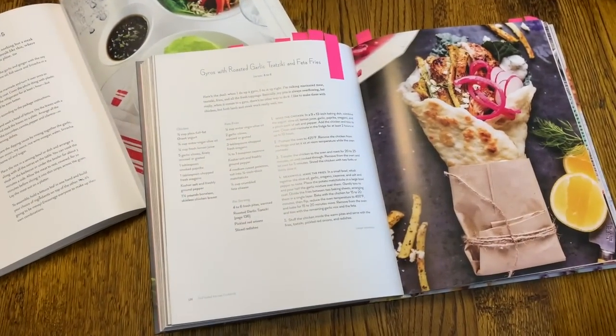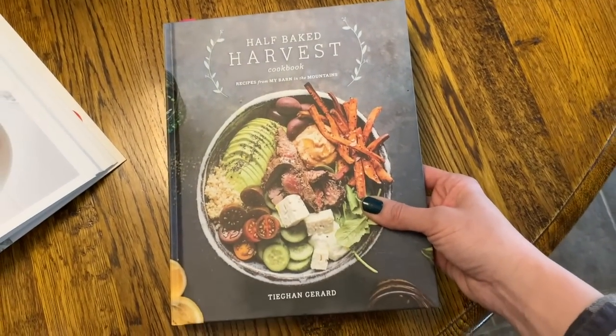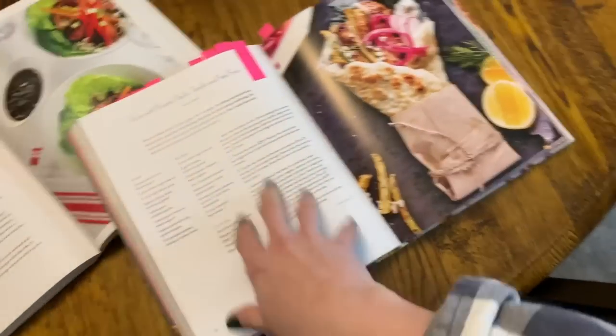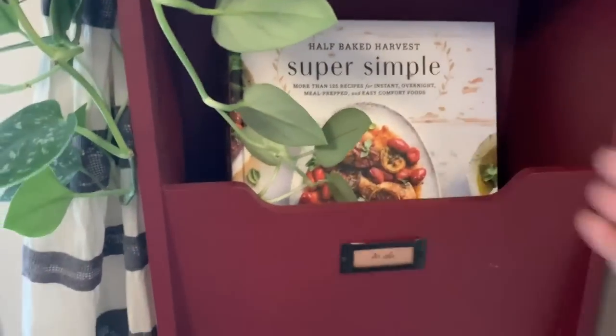I've got a couple of other ones that I'm considering. This is from the Half-Baked Harvest cookbook. This is by Tieghan Gerard. It's the first book of hers that I have, or her first book. This is the second one that a lot of people are cooking from right now.